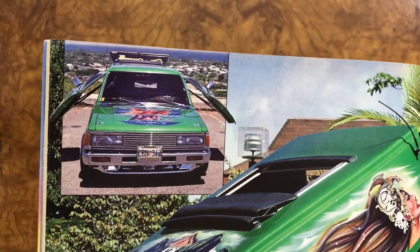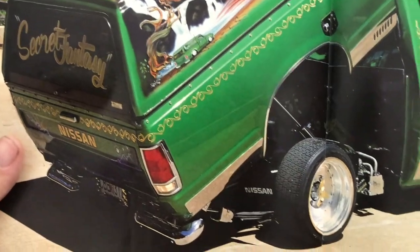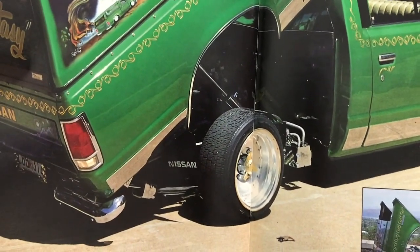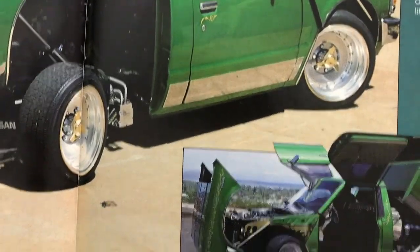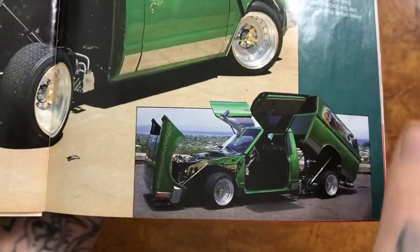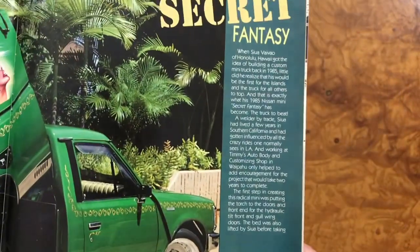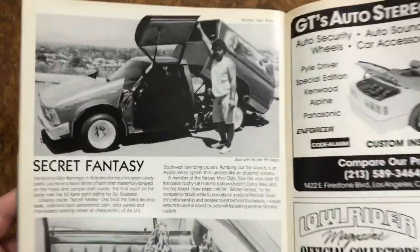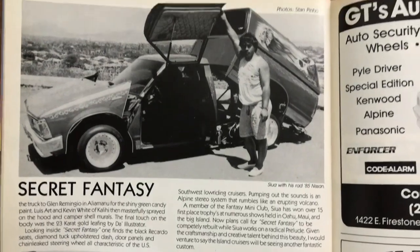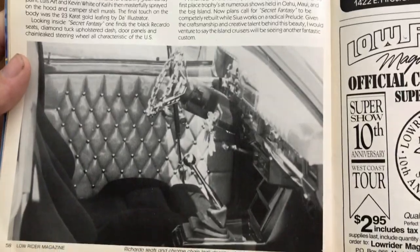Oh, we have gullwing doors. Custom grill. Secret Fantasy. I dig those. If those are center lines, I don't know, Kragar made a similar wheel. I'm not sure, but those look good. Wow, and a whole tilt front end. There's a lot of work in that car. Cool looking car.